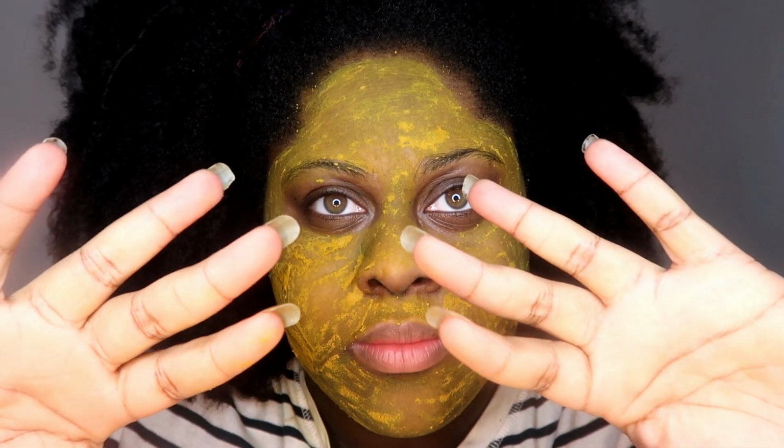When the face mask dries, it does feel a little bit tight, and it doesn't smell as strong as when it's wet. Now here is where I see a big difference. My skin definitely looks a lot clearer from day 1, and my hyperpigmentation is healing pretty quickly. I also have a little bit of a pimple there, and we'll see if it's going to disappear in a couple of days. And here is what my skin looks like without the ring light on.